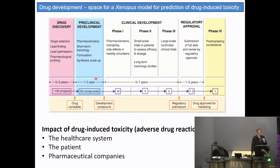So maybe if we treated embryos with compounds that have come from the initial drug discovery programs, which are often either biochemical assays or cell-based assays, if we tested those compounds on our embryos, could we flag up potentially toxic compounds before you got into the more expensive mouse experiments, or before they'd gone a lot further down the road in the development pipeline? Could we flag these things up at an earlier point in this pathway?